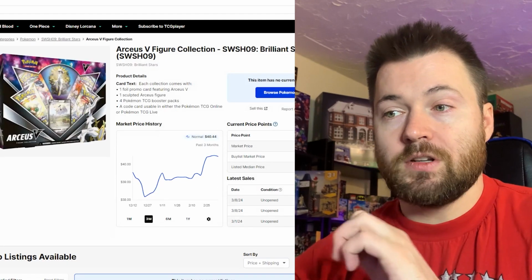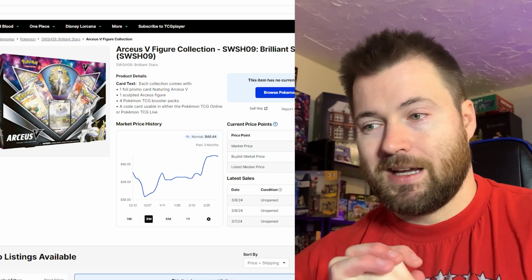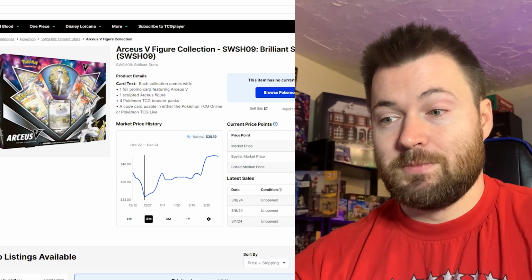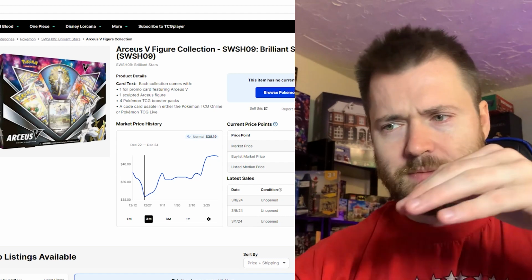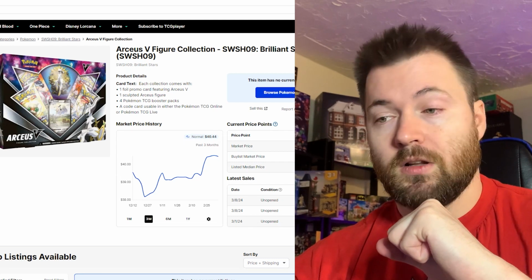And now we have the Arceus V figure collection. This is one of the boxes I missed out on from this set. I'm kind of really shooting myself in the foot now with that one, looking at the prices, because it's been on the rise for basically the past 3 months. Its bottom in the last 3 months is around Christmas as well. A lot of Pokemon product actually bottomed right before Christmas, and it was sitting at $38.19, currently sitting at $40.44.